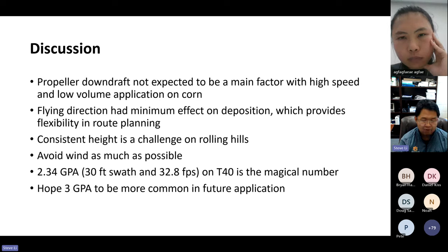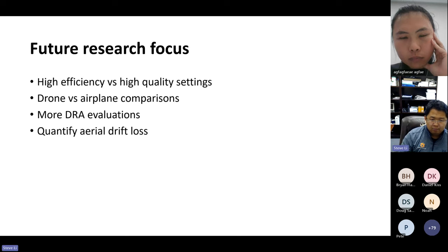The overall percentage lost through drift is significantly less when you spray 5 GPA versus 2. We're going to do that type of trial next year, hopefully to demonstrate you can maintain most of your product in this field when you spray higher GPA versus 2. But we need help from the equipment manufacturers to give us higher flow rate, higher speed, and hopefully wider swath at the same time. We'll keep working on this type of stuff next year.